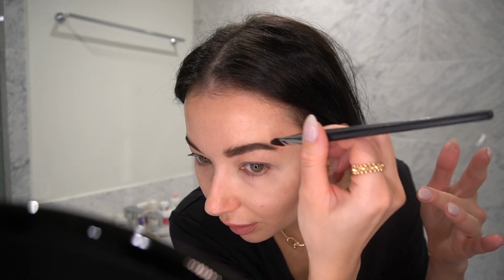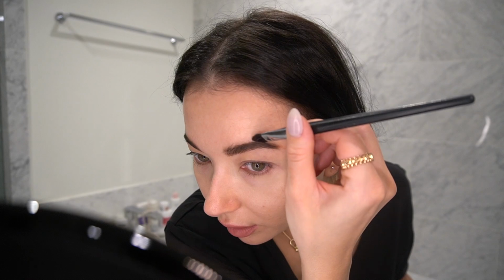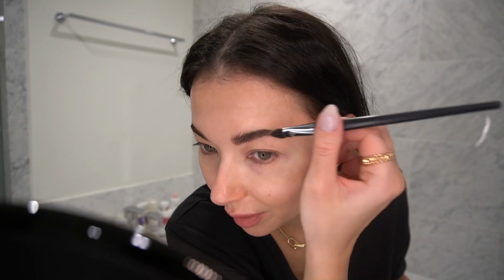That works for me. Now I'm going to take concealer from Armani, and I'm just going to hide a little bit the extra pigment I have left from microblading, which I did a long time ago. And I used to do my eyebrows much farther. So yeah, be careful when you decide on microblading. Make really sure it's in the correct locations, guys. If you go too far, you may regret it later. But with this Armani concealer, you can cover up everything.